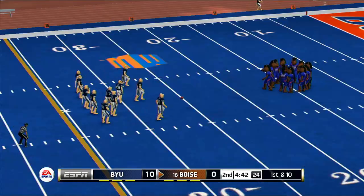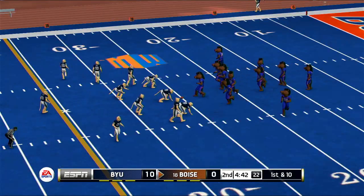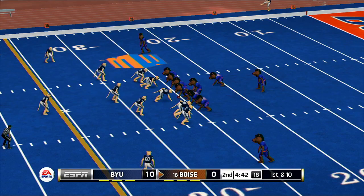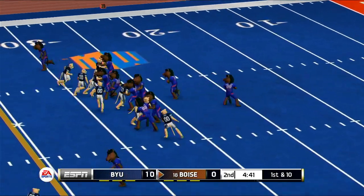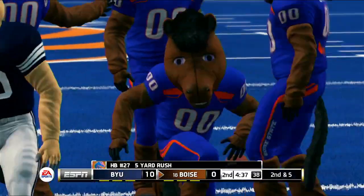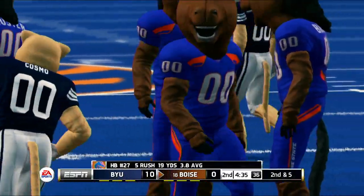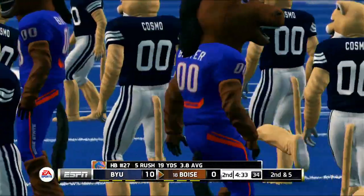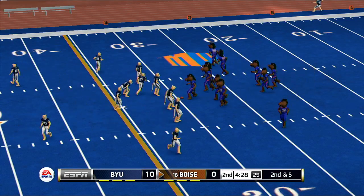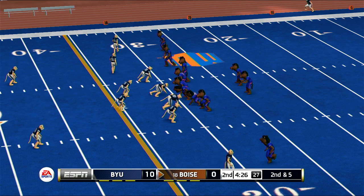It was a pretty one-sided first quarter, but I wouldn't be surprised if things changed in a big way before halftime. Run up the middle. That brings him second. We've got a second and 5. Ball on the 30-yard line. That's 22.